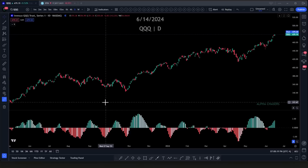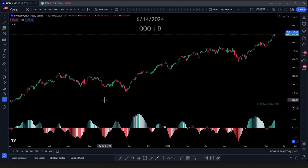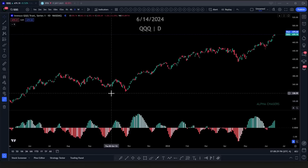Does this always work? No. What it's going to do is tell you, is it going to slow down? Is it not going to slow down? That's what it's good for. It's really good, in my opinion, for determining bottoms more than determining tops. But I'll show you the easiest way to use this.